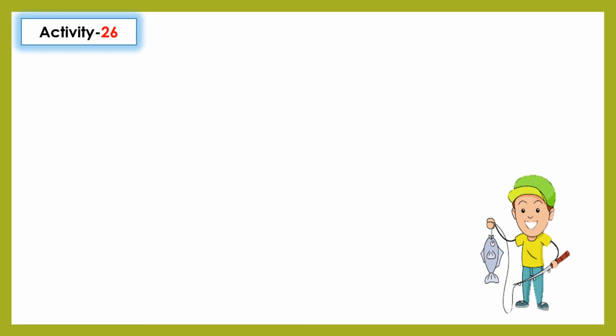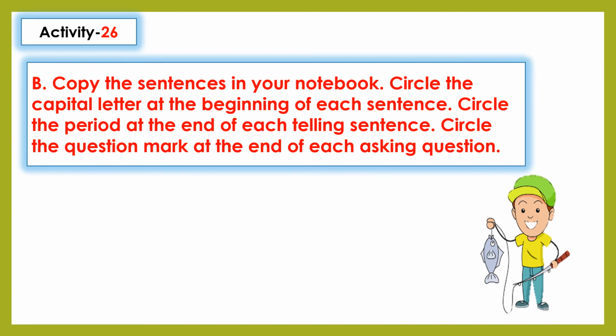Next activity. Copy the sentences in your notebook. Circle the capital letter at the beginning of each sentence. Circle the period at the end of each telling sentence. Circle the question mark at the end of each asking sentence.